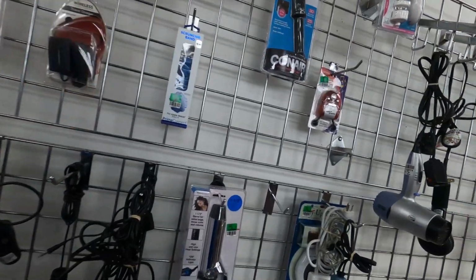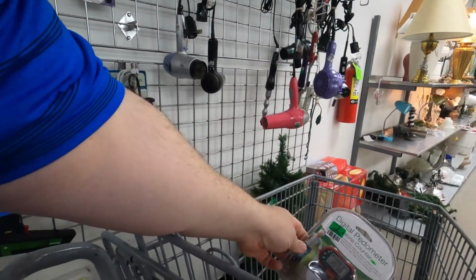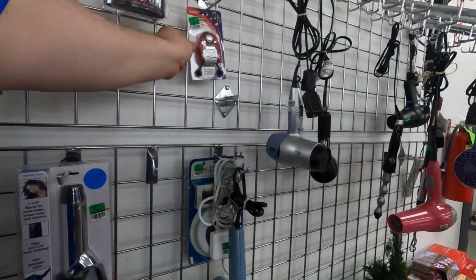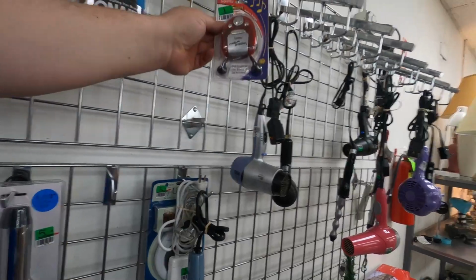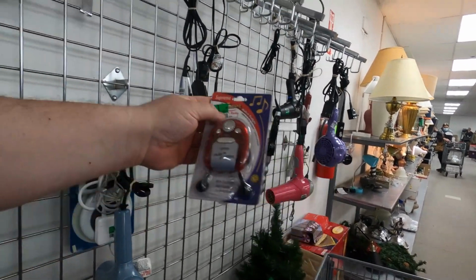I always pick up pedometers when I see them. So you see me throw this pedometer in the cart for 99 cents. I'll sell that all day. They'll sell pretty fast on eBay. I looked at this vintage little Radio Shack radio. Surprisingly, it only sold for like $9 on eBay, so I passed on that.